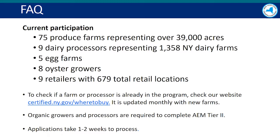So I think even though we don't necessarily certify the individual farms, that's how many dairy farms are receiving an impact from this program. Then we have 5 egg farms. We're still at 8 oyster growers, but we've got another one in the mail.